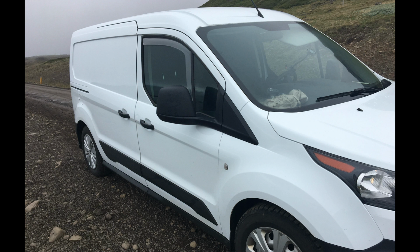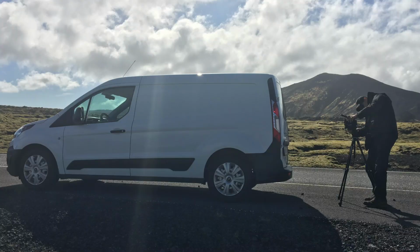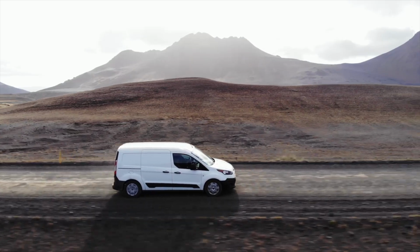So as we were searching Airbnb, we came across these camper vans. And while it may not seem like the most glamorous option, the pros far outweighed the cons as far as what we were able to save and the flexibility of being able to go where we wanted, when we wanted. Instead of having to pay for both a hotel and a car rental separately, we were able to get both for about $100 a night.